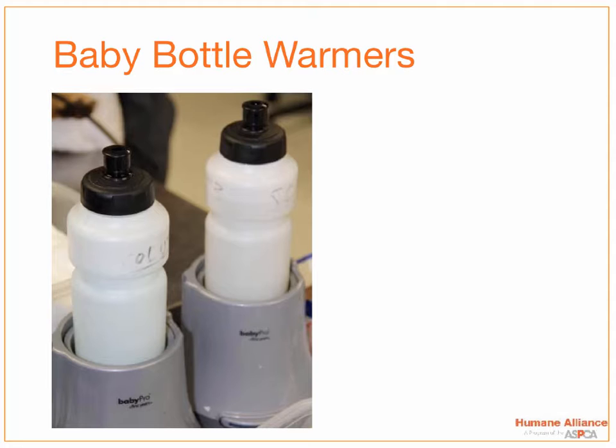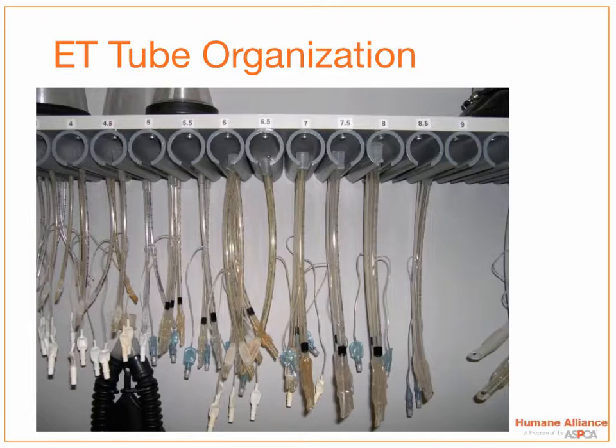ET tube organization. These are nothing more than PVC pipes cut with different size slits in them. These are mounted up under a bracket, under a cabinet, over top of the sink so that they can drain. And they're just different size slits cut for different size tubes. Sometimes people have taken some Velcro and put it on the edges because sometimes there are little sharp edges or the tubes will fall out. So the Velcro just helps hold them in. Question? Yes.